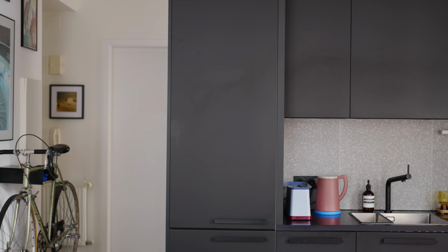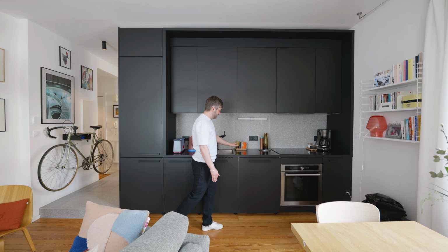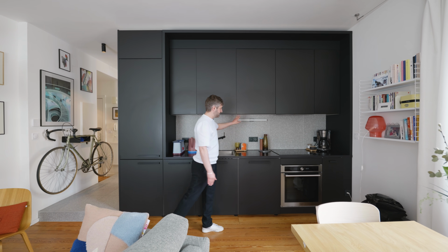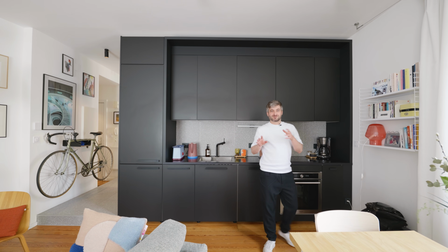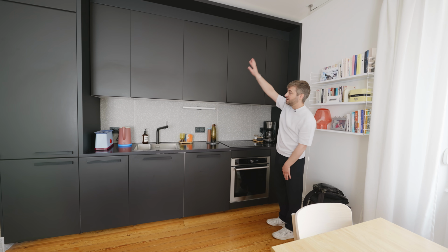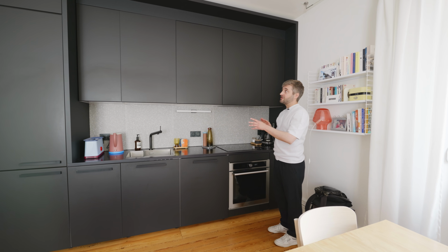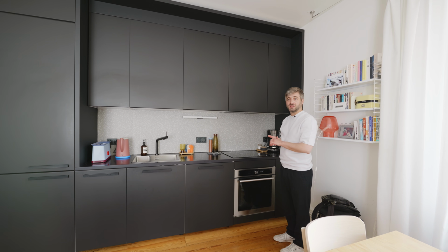All of the cabinets are from IKEA. Even the fronts and the handles are from IKEA. The sink and the tap is from IKEA. And then I just asked for a carpenter to do some specific finishes, such as the countertop and that frame around the entire kitchen. And it allows it to feel really seamless and really bespoke.